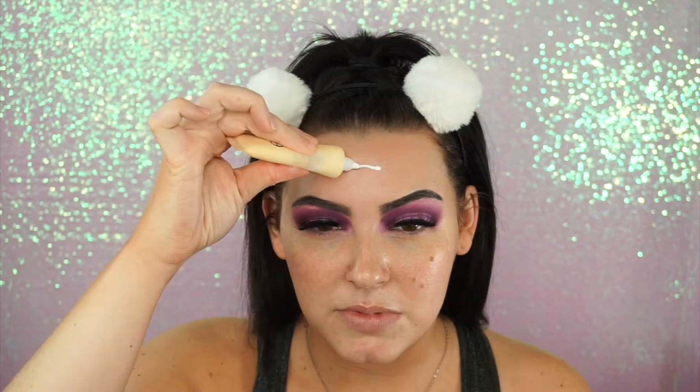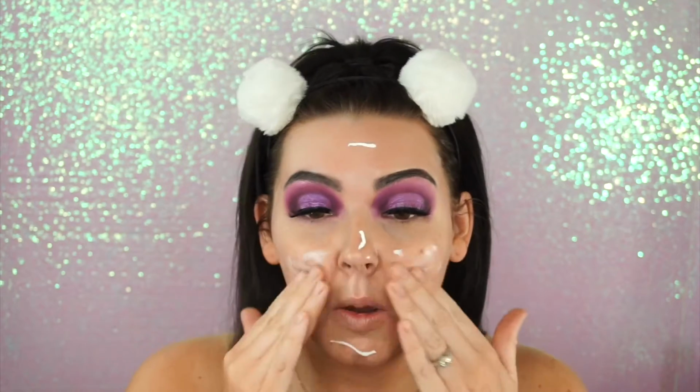So we are going to start off with foundation. I did not get a primer. Don't know why I skipped out on that. So I'm just going to prime my face with my e.l.f. Lit From Within. I don't even know if this is called Lit From Within anymore. That's what it used to be called. But when I was trying to link it in my last video, it popped up as Luminous Matte something. I know it as Lit From Within, but it might have a different name now. But it looks the same.